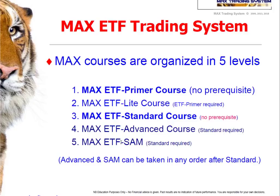And we have the last level, which is the MAX ETF Sum, for which we abandon the time bar charts, and we can use either constant range bar chart or Renko bar chart. We have to define the range size in a very specific way, and they provide some important nuances compared to the MAX standard, but the MAX ETF Sum helps to further increase the profitability of the MAX process. So what we are proposing to you today are the MAX ETF Primer and the MAX ETF Standard.